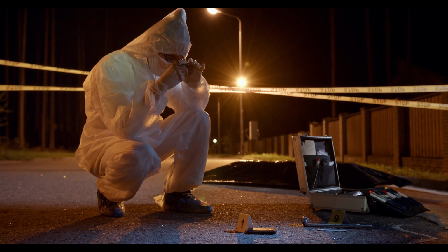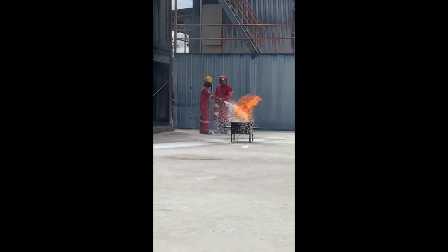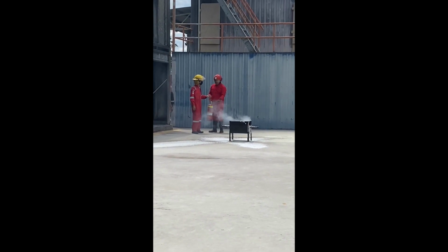If you encounter an actual fire, remember the trash can rule. If it's larger than a standard trash can, evacuate yourself. For smaller fires, use the PASS method. Pull the pin, aim, squeeze, and spray at the base of the fire.